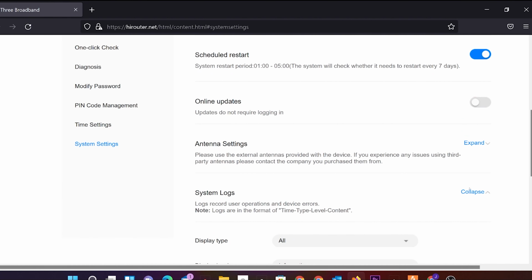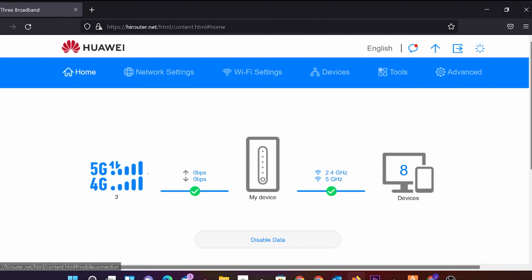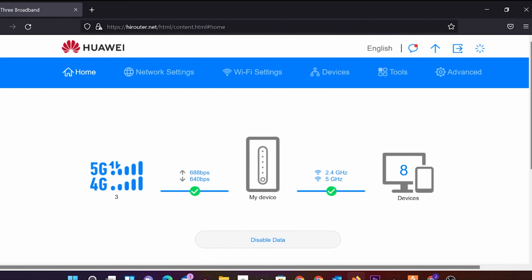Now you can see all the devices here, and I'm not going to show you too much there, and that's basically it. You can see here 5G and 4G, which means we're getting both, and as you can see we're getting the upload speed and download speed of 5G and 4G here. On the right you can see the devices connected to it, the 2.4 and 5.8 gigahertz Wi-Fi connected, and the number of devices connected as well.